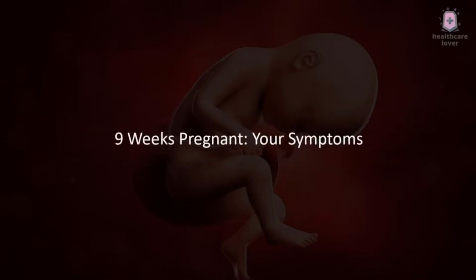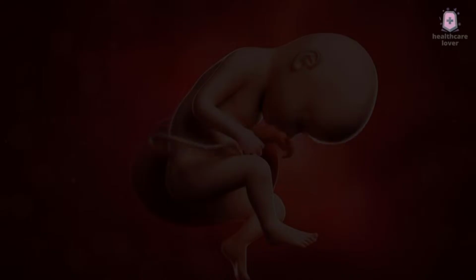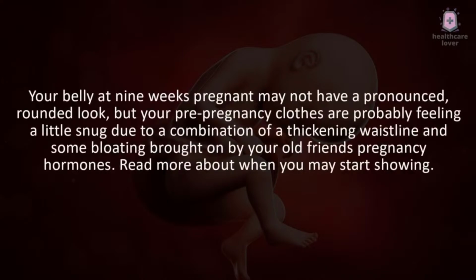9 weeks pregnant, your symptoms. At 9 weeks pregnant, here are some of the symptoms you may be experiencing. Growing waistline. Your belly at 9 weeks pregnant may not have a pronounced, rounded look, but your pre-pregnancy clothes are probably feeling a little snug due to a combination of a thickening waistline and some bloating brought on by your old friends, pregnancy hormones.